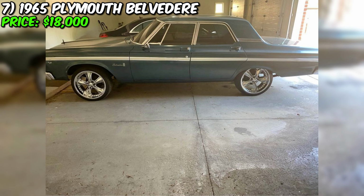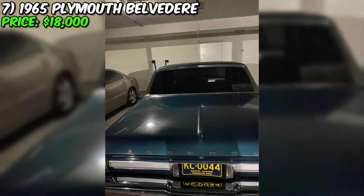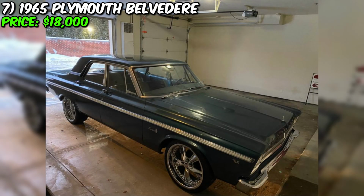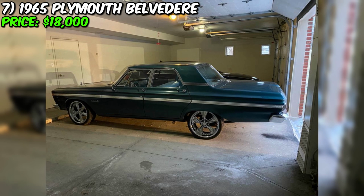7. Introducing the 1965 Plymouth Belvedere, currently available for sale at $18,000. This magnificent car, with 64,932 miles on the odometer, awaits its new owner to complete its restoration to their liking. Equipped with a 318 engine, which according to the seller, makes this car an excellent choice to finish its restoration. The car is in great shape, making it an ideal candidate for a restoration project.